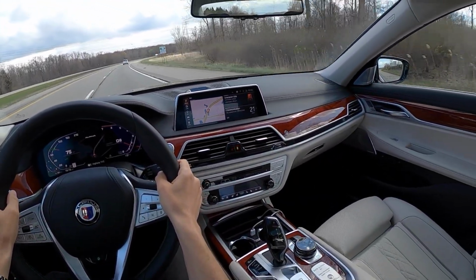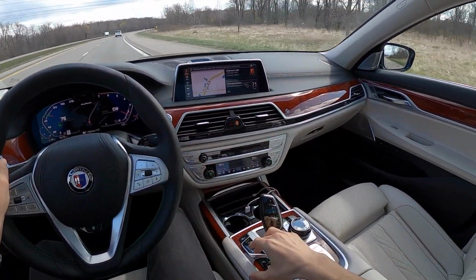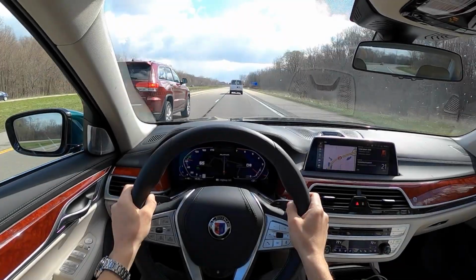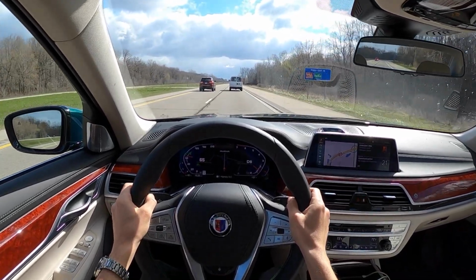Otherwise, everything else is laid out pretty well in this cabin. You have easy access to all of your settings, your drive modes. The iDrive system works great. It's easy to use. There's still a focus on driving here in this B7.